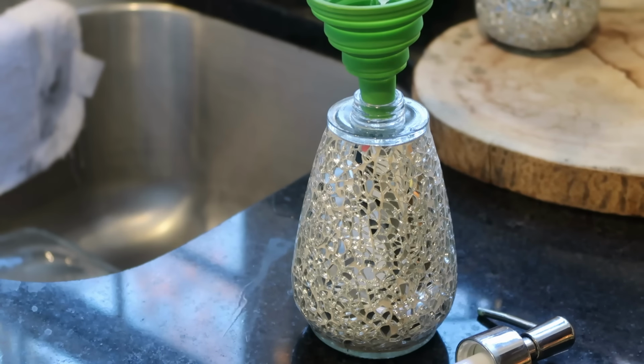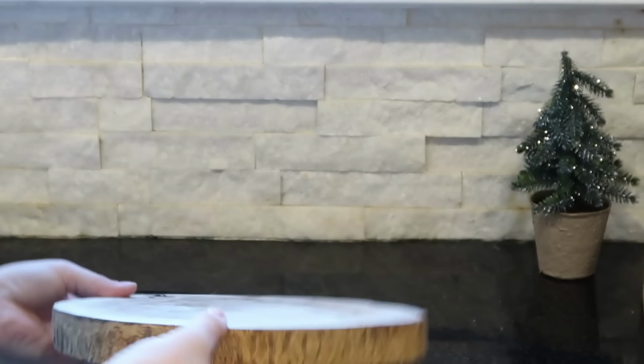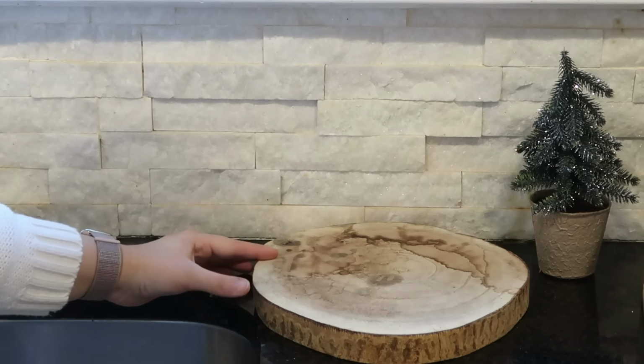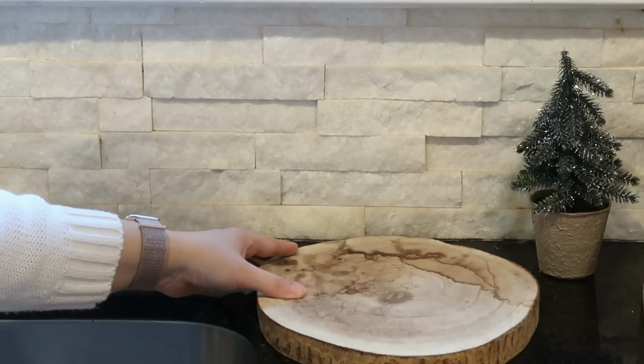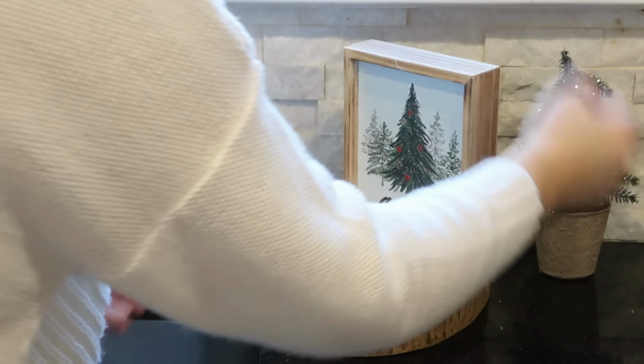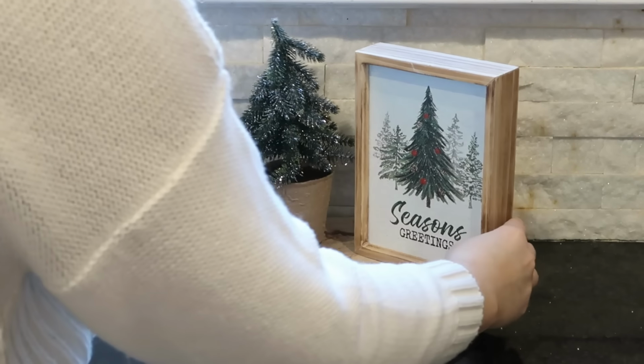Moving right along into our kitchen, I'm going to switch out the soap dispensers for something a little more wintry, Christmassy, and I'm just adding some more soap. And then I'm going to decorate on the side of the sink as well. So I have this little wood block, and I'm going to put the soap dispensers on there as well as a few other little Christmas items.